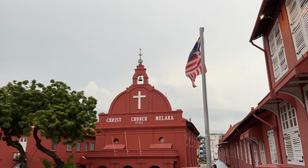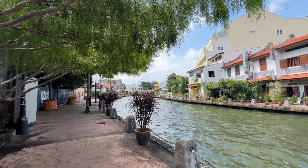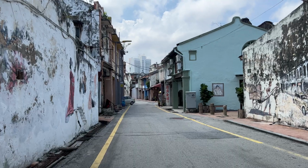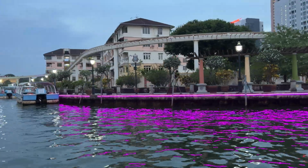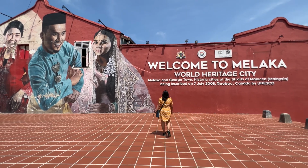Walk around the Heritage Square, eat your way through the weekend night market at Jonker Street. Walk by the riverside, get lost in the alleys, go on a river cruise, take in the artsy and laid back vibes. You can easily spend a couple of days in Melaka.